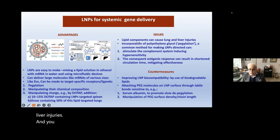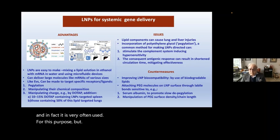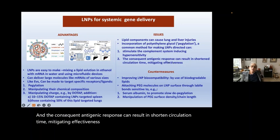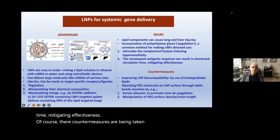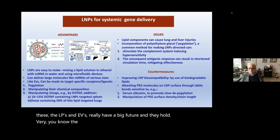And as I mentioned, pegylation is one way of making them directed, and in fact, it is very often used for this purpose. But the PEG can stimulate the complement system, inducing hypersensitivity, and the consequent antigenic response can result in shortened circulation time, mitigating effectiveness. Now, of course, countermeasures are being taken, and I think that both of these, the LNPs and EVs, have a big future, and they hold a very important promise in enhancing gene-mediated treatment of diseases.